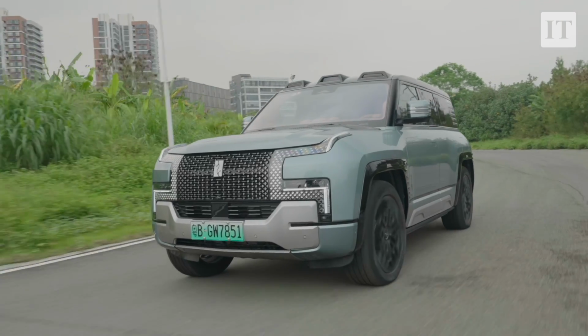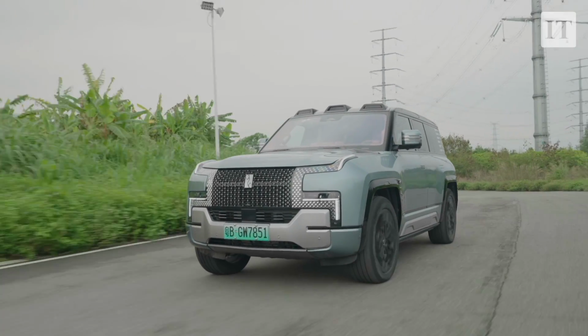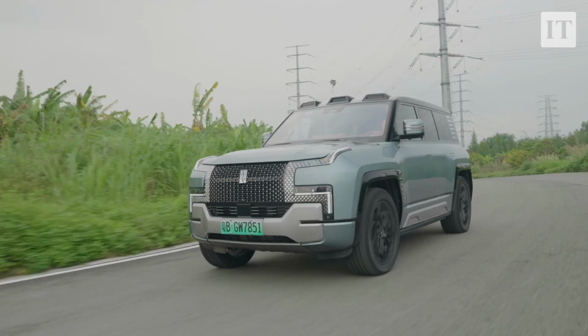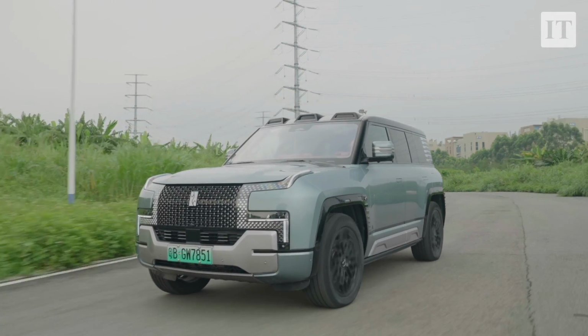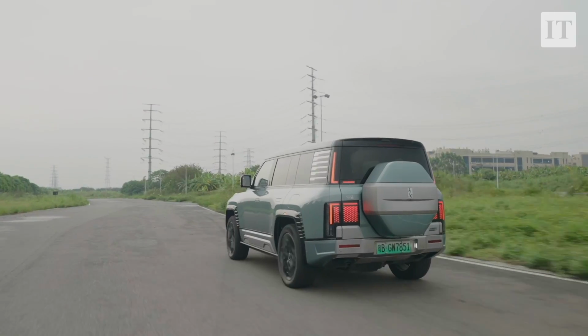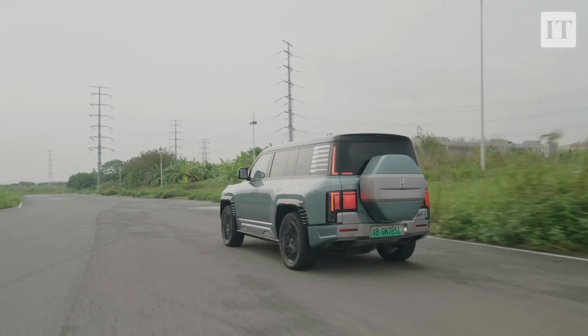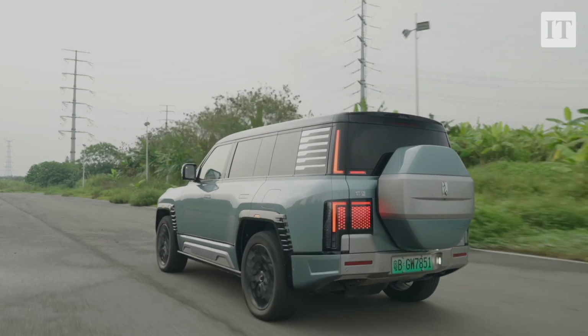Doesn't feel spectacularly quick, I have to say. Maybe it's not giving its all for some reason. But it feels brisk for a big machine, and actually turns in okay. Steers all right. Steering feels nicely weighted. Plenty of grip and traction. I mean, obviously it understeers because we're on a racetrack and it's a big, softly sprung 4x4.